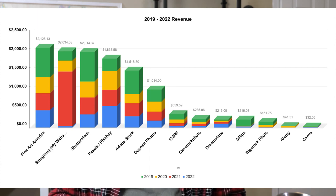And it's actually quite interesting because you can see that Fine Art America, Shutterstock, SmugMug, and Pexels Pixabay are all around the $2,000 mark, right? You can see, for example, SmugMug. Although I had a really bad year this year, last year I had a great year and other years were average, right? So over the 4 years, those sites have been about the same.